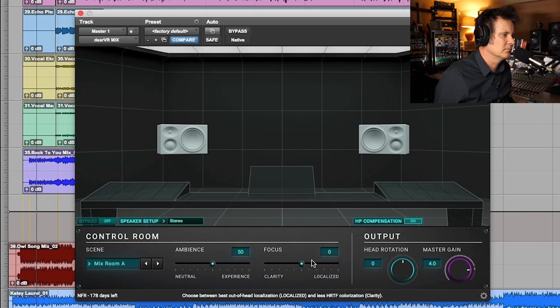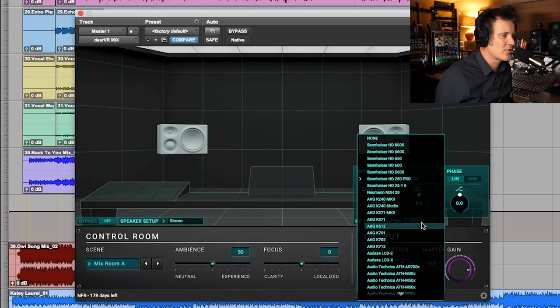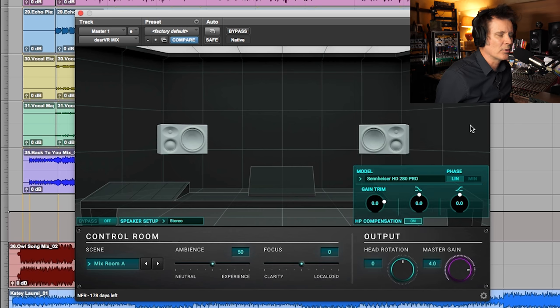Now here, just to quickly show you the headphone compensation here. I can do some high pass and some low passing. I can also select lots of different headphones. So they've obviously gone and modeled a whole bunch of headphones' frequency responses, which is smart.